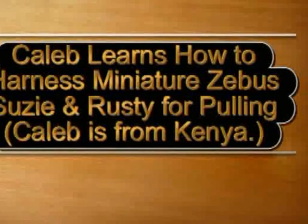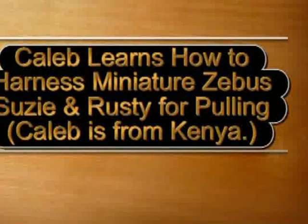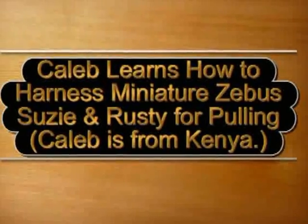Caleb learns how to harness miniature Zebus, Susie and Rusty, for pulling. Caleb is from Kenya. And I'm here today to work with Rusty and Susie. It's been a few months since we've worked with them because we've been very busy working with my Morgan horses to get them ready for a schooling show, which happened last weekend.